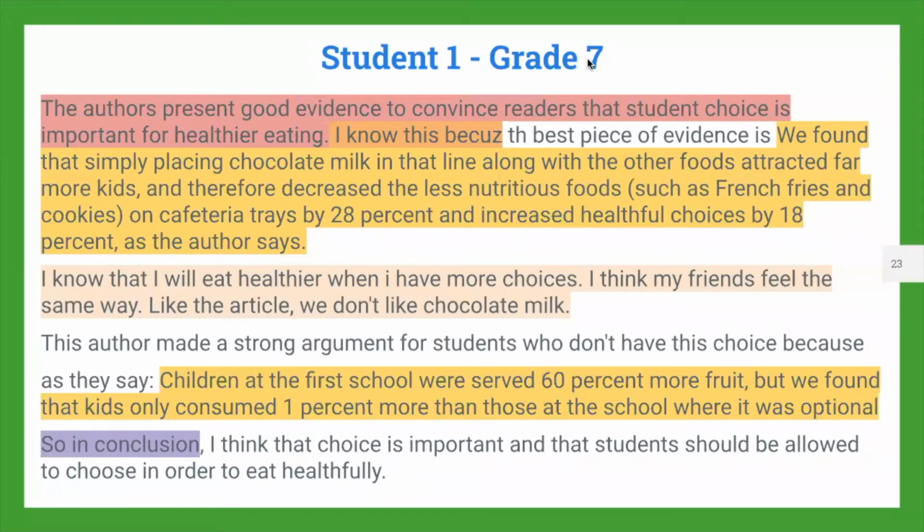I'm guessing this is an example where they don't present... well, I would say it's a 2 based on this rubric. I think the claim is too vague. I mean, the authors present good evidence. I don't think that that's sufficient enough. So I would say a 2 as well.